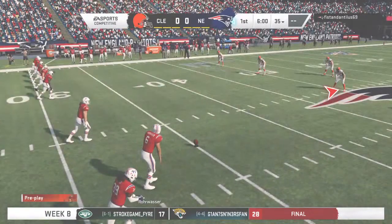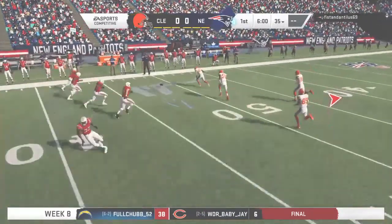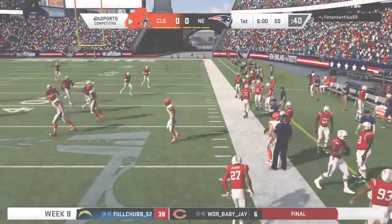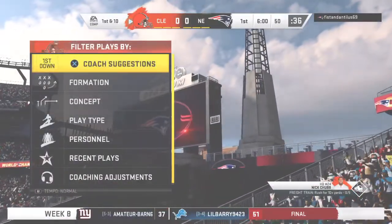Oh, and how about this? An onside kick to start the game. And the Browns are able to cover this one up. So an onside kick fail in the first quarter. Not sure I completely see the logic there. It's not apparent, is it?